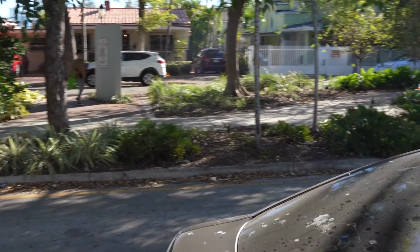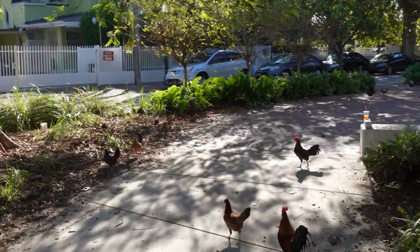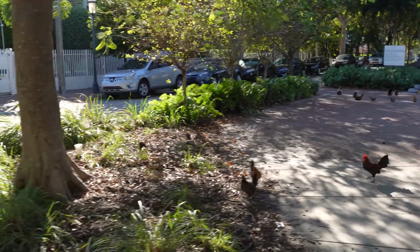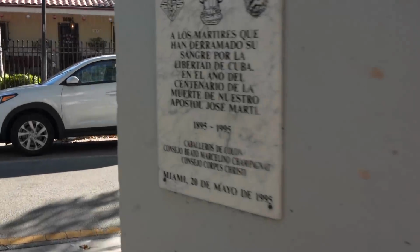What was that? ¿Cómo? ¿Las qué? Ah, las ardillas. ¿Están por acá? Ah. Oh, she says that she feeds the squirrels. So she was giving the roosters.